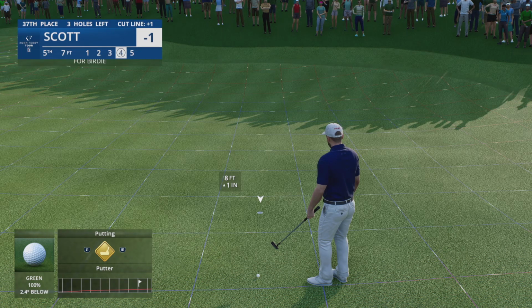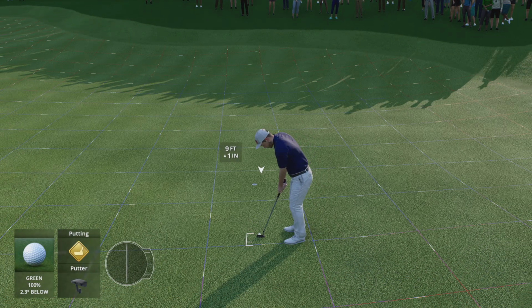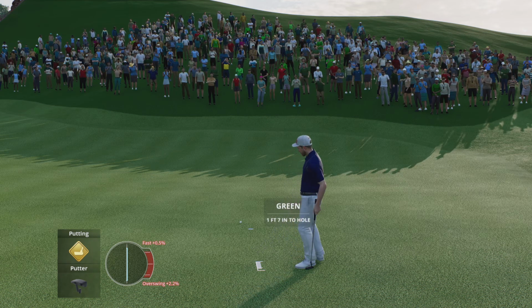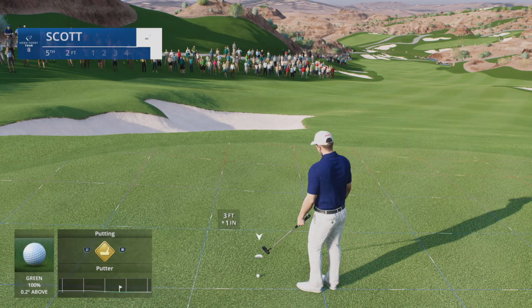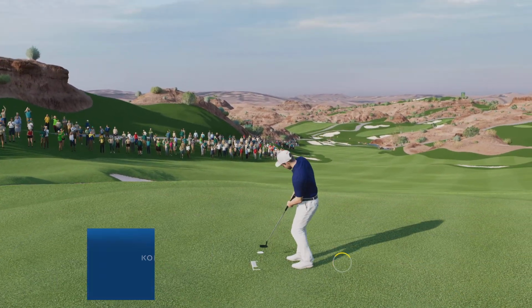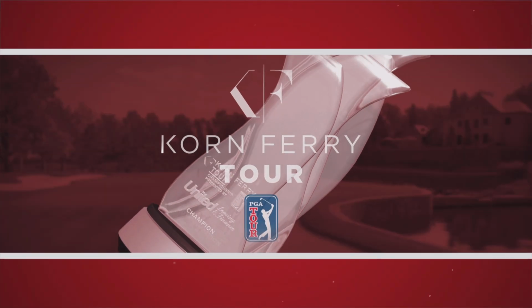No gimme here. Tricky one for birdie. A good opportunity lost there. So you can see, definitely not a gimme there. That one finished off. It is a par here at five. And he'll remain in red figures at one under.